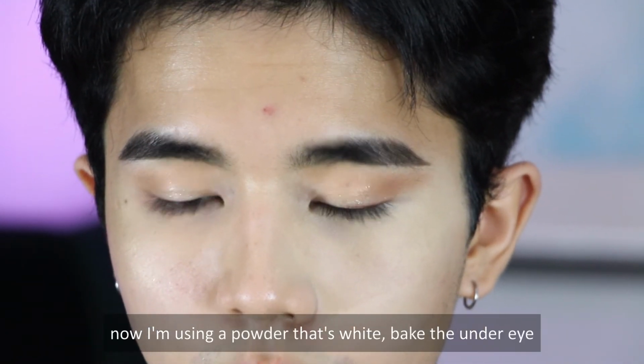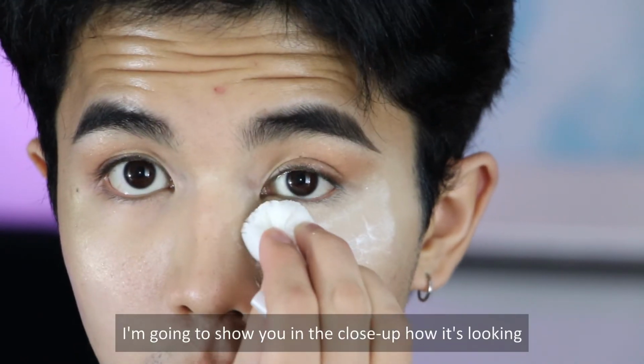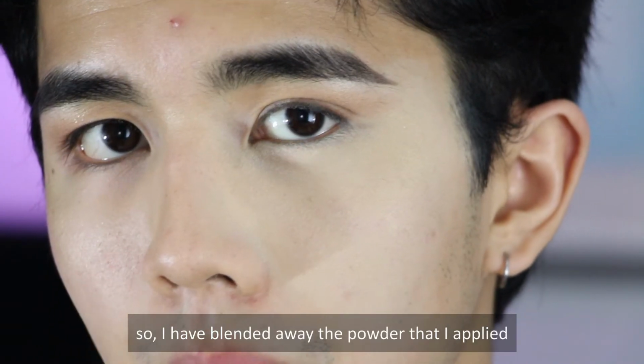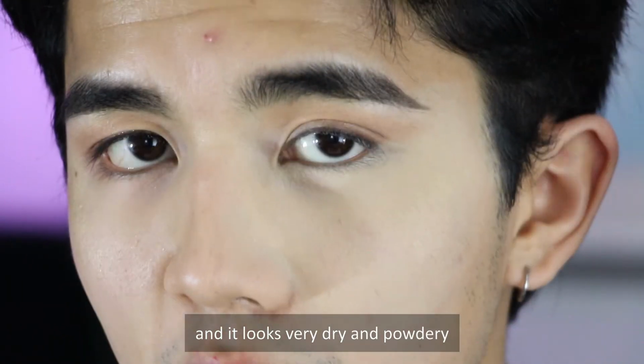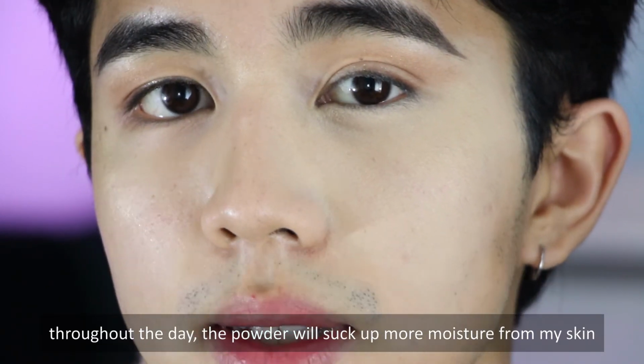Now I'm using a powder that is white, baking the under eye, and I'm gonna show you in the close-up how it's looking. So I blended away the powder that I applied, and it looks very dry and powdery, and throughout the day the powder will suck up more moisture from my skin. It makes my eye look worse.